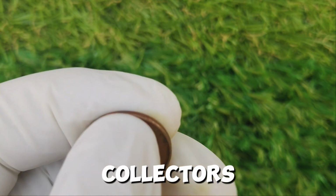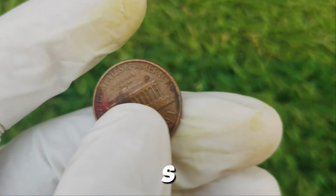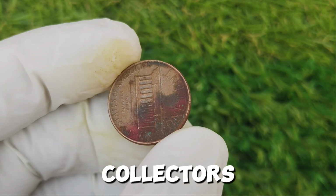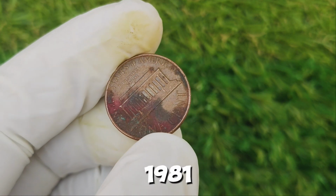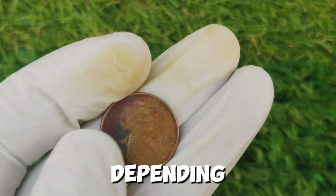This grade represents the highest quality a coin can achieve, but there's an even rarer version of this coin that collectors are on the lookout for, a proof penny from the San Francisco Mint with the S mint mark. Proof coins are specially minted for collectors and have a mirror-like finish. A perfect proof penny from 1981 could fetch upwards of $100,000 or even more depending on its grade.